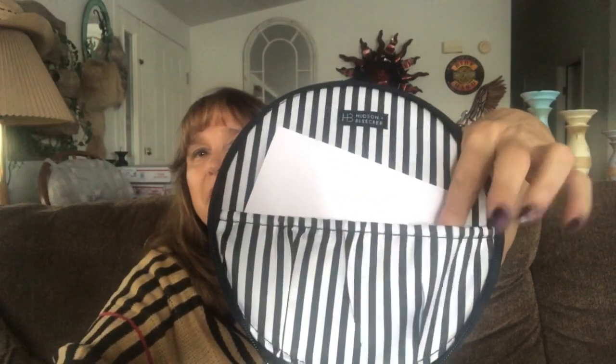Oh, it must be a makeup bag because look what was inside. So it's got this nice plastic thing that you can put a ton of stuff in. And then it's got the little thing here to put brushes. So this is a makeup bag. How cute is that? Definitely liking that.